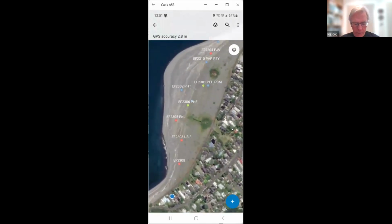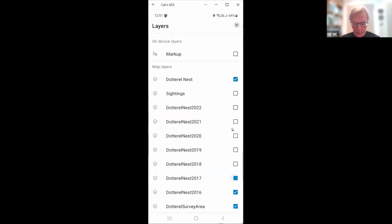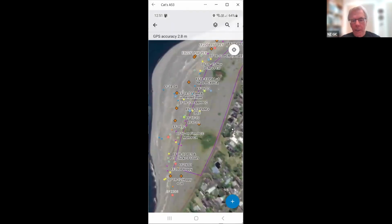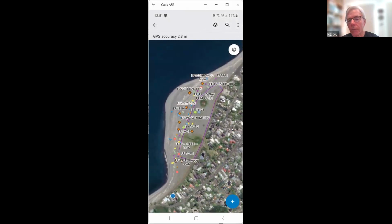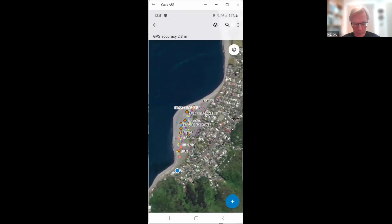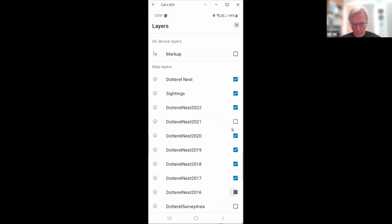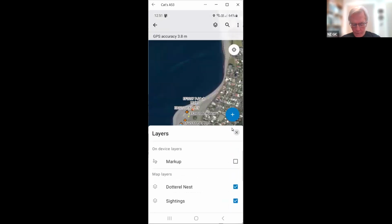With this app I can also turn on all the different years we've been monitoring. What that means for us here at Eastbourne is that the area is a dog leash-free walking area, and we know exactly where they've nested over the last 8 years. So we fence about a third of that area and put in walkthroughs so the dogs can get through. It's quite important for us to know exactly where the nests are. That way we've had really good buy-in from the dog walkers, and we rarely see any dog walkers out there in the actual area.